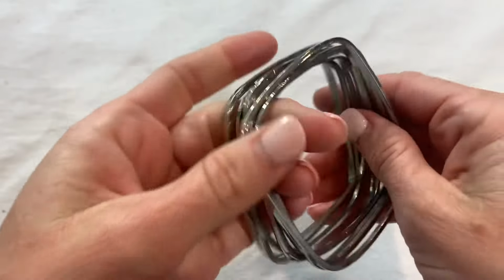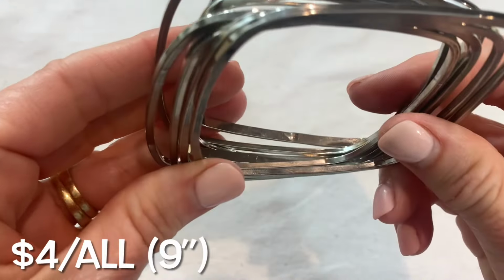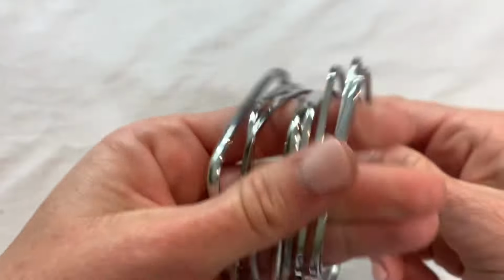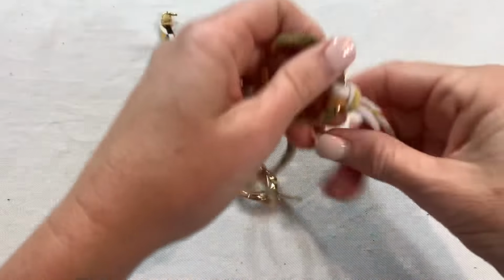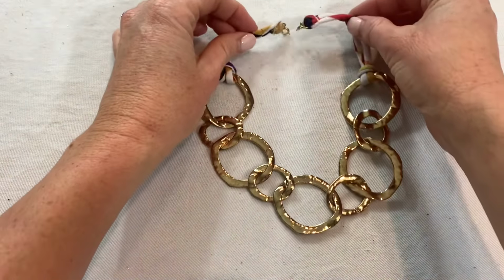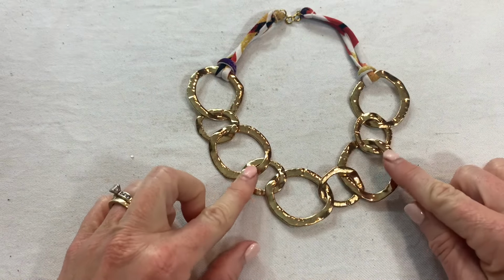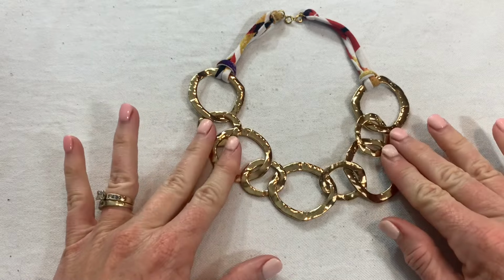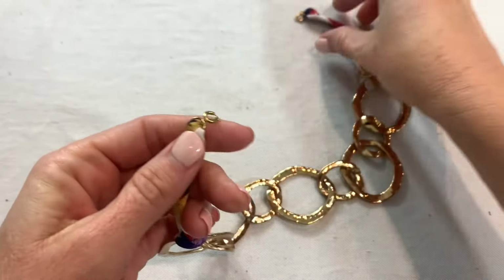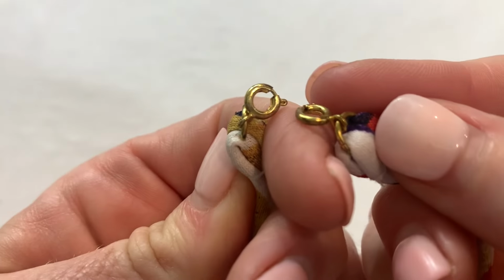But we have a bunch of square bangles. And I don't think that there is a brand in here. Those are cute though. Okay, we have a big, kind of hammered texture on these links, and then a fabric band with two spring clasps.